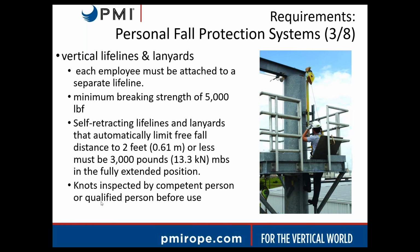Now, that last bullet point kind of addresses something that used to be a big misunderstanding in OSHA, where it was perceived, and in some cases it was true, that knots were not allowed to be used. The regulation was written back in the day when OSHA wrote the rule that said knots can't be used, we were using manila rope, and things were very different 30 years ago. So today, knots can be used as long as they're inspected by a competent or qualified person before they're used.